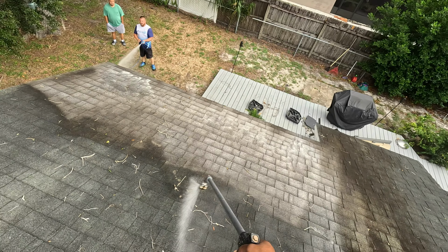This house is going on the market. I'm pretty sure you've heard that the value can go up on a home by 10% just by having it cleaned up. When we pulled up, I'll put the picture up top for you guys, you saw what the roof looked like. If you're buying this house, how are you gonna look at the house with a clean roof like this versus the dirty roof? This thing is flawless, clean. Look at this back section. That's how it's supposed to look.